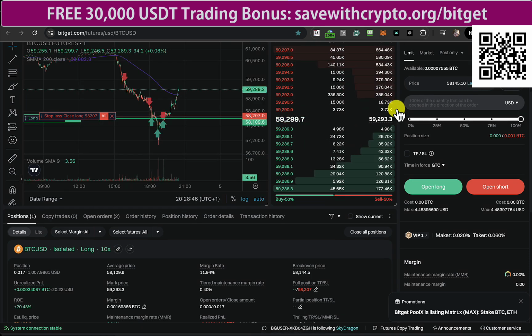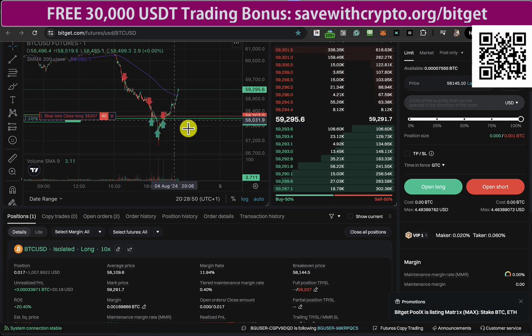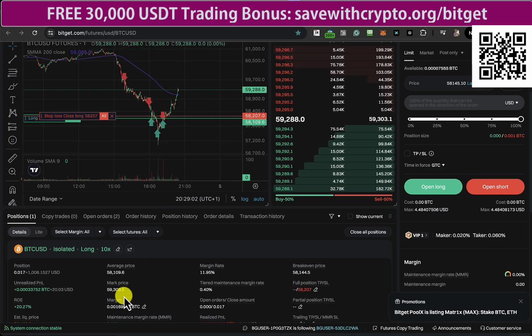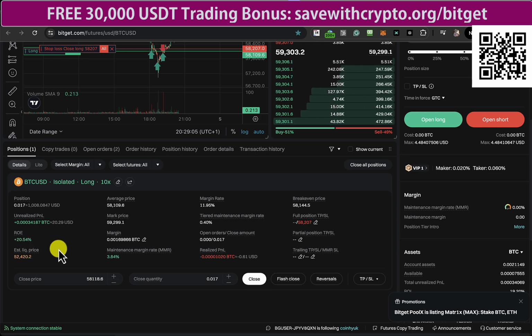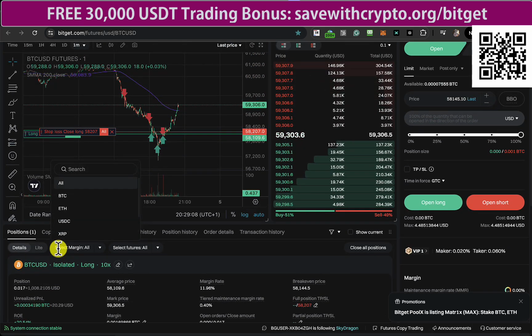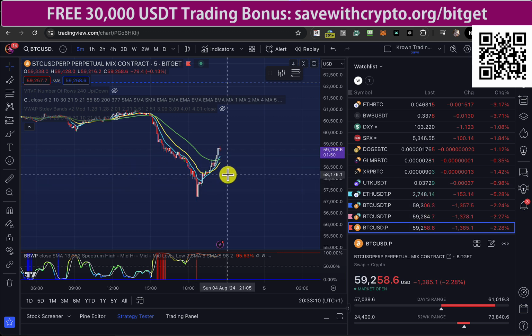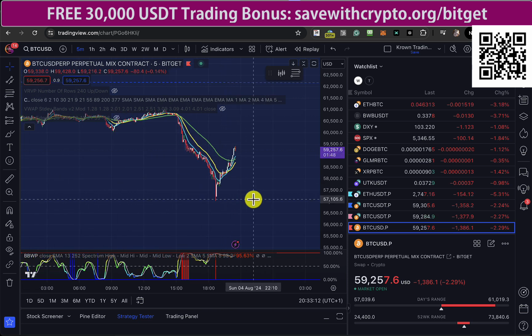So I think I pretty much successfully caught that bottom there, because the price is now over $1,000 up from my point of entry, which is rather cool, I think. The trade is 20% in profit now, which is great. So back on the 5 minute time frame, you can see that we haven't quite got the yellow-green crossover yet, but it does look like it might happen soon.